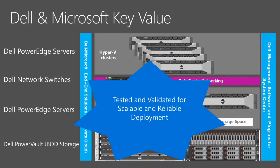Overall, this stuff is tested, validated, scalable, and reliable for your deployments. That is the key. It is not like a bunch of parts put together and given to you. It has been validated by both Microsoft and Dell, and we believe that is the right solution to give to our mutual customers. That is the solution we are bringing to the market.